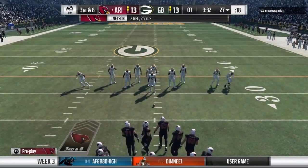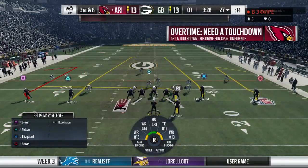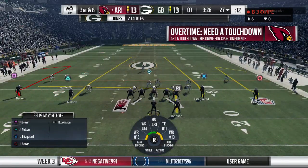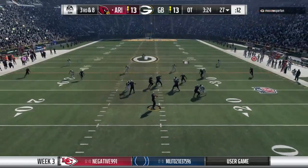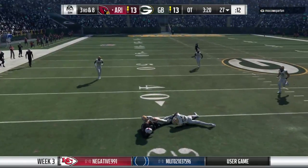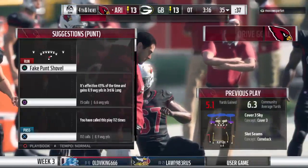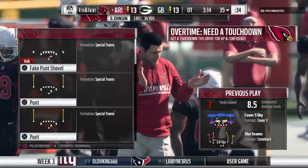3rd and 8 situation, a tough spot here in overtime on the opening drive. From the shotgun, it's Bradford. And he's able to take this one up to the 35-yard line. 7 yards on the play, and that's going to bring up a 4th down.